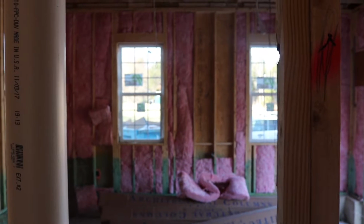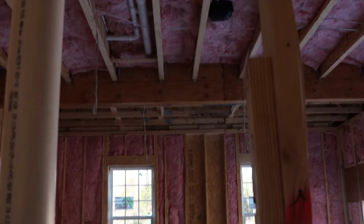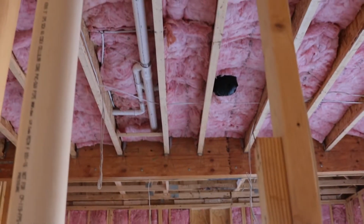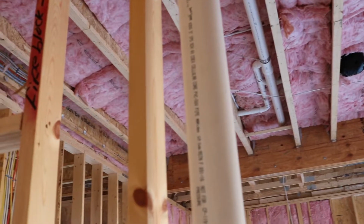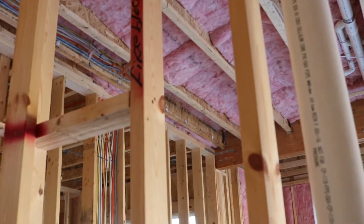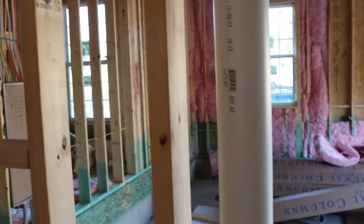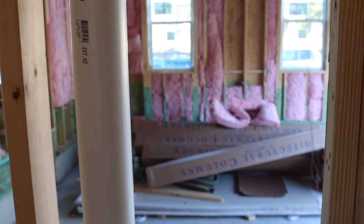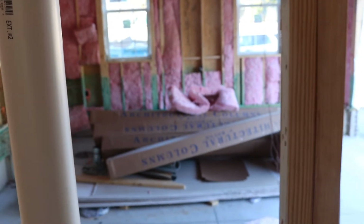So as you can see, they've put some of the insulation in the garage ceiling, but we still need insulation throughout the house. Also on the garage floor down there, those are the columns that we'll have in the front of the house on the wraparound porch.